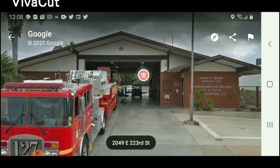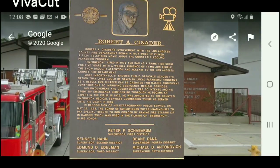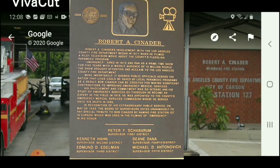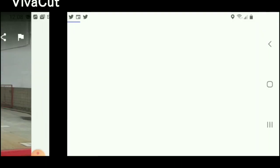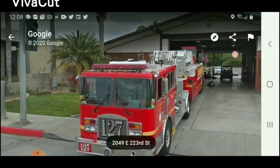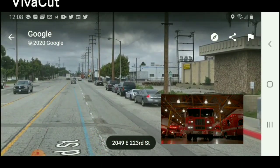I mean, if you were driving by, you'd be like, wow, there's the emergency fire station, and there's a plaque to commemorate Robert A. Senator. Robert A. Senator had an involvement with the Los Angeles County Fire Department that began in 1971 when he filmed a pilot television movie about the county's up-and-coming paramedic program.